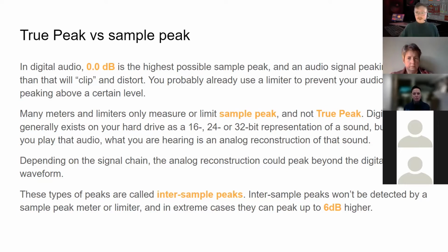Those peaks are called intersample peaks. They're essentially peaks between the bits of digital audio. And they won't be detected by a sample peak meter or a sample peak limiter. And in some extreme cases, it can peak up to 6 dB higher. That's pretty unlikely, to be honest, but it can peak up to 6 dB higher.